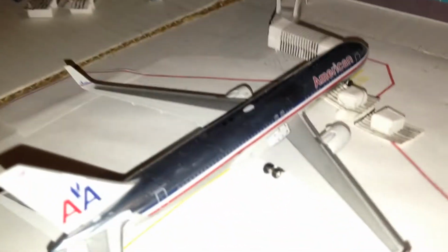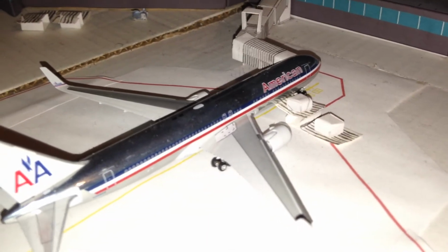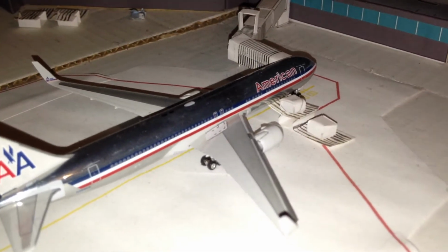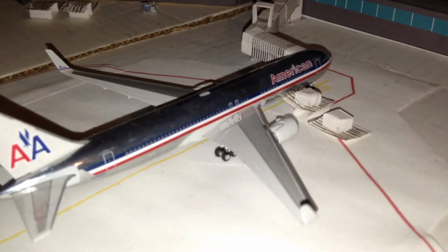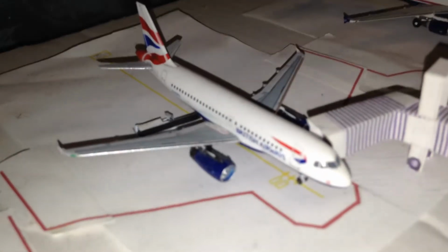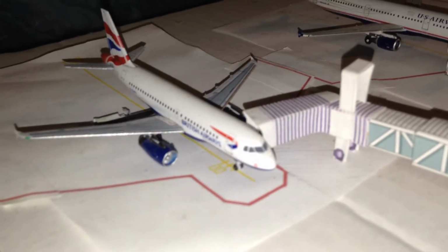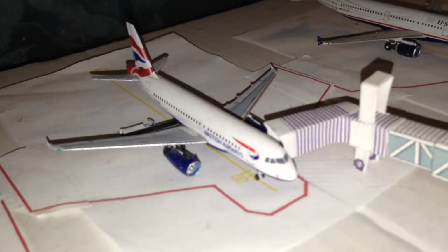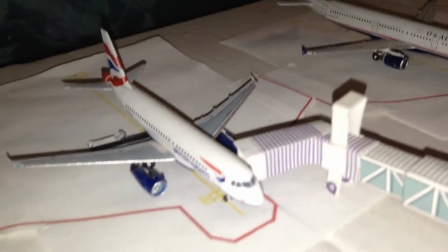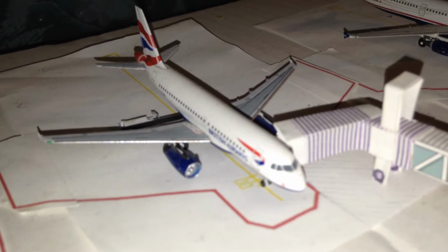So, move on to more planes at Terminal C. We have American Airlines 767-300, and this aircraft will be headed off to MIA as well. Move on. Then we have British Airways Airbus A319, and this plane is just sitting idle for his flight. He's going to have a flight later today, headed off to London City via Shannon, Ireland.